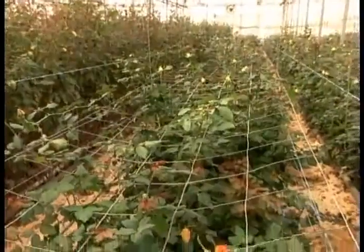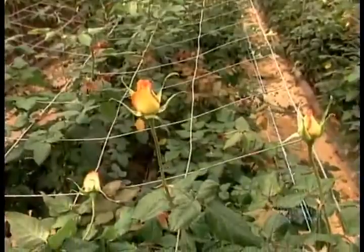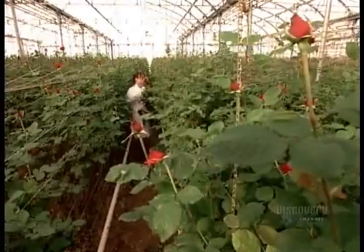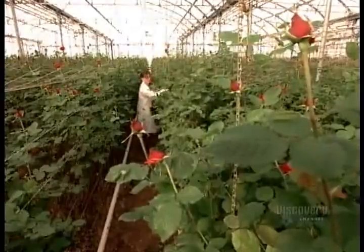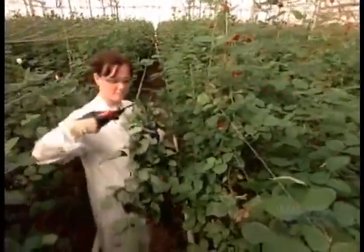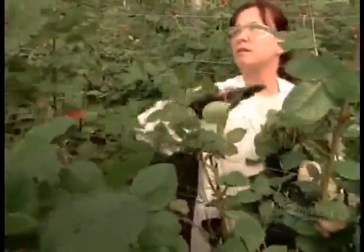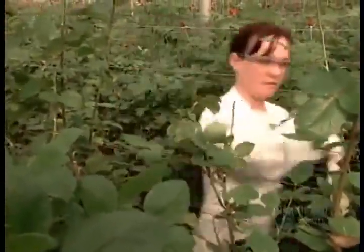The roses grow through the openings of horizontal trellises positioned one above the other. This ensures the stems grow tall and straight. Crooked roses, after all, are worthless. Cutting the roses is tricky and prickly. Workers have to wear thick gloves to protect against the thorns.